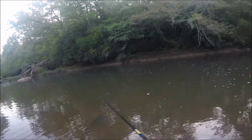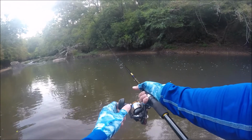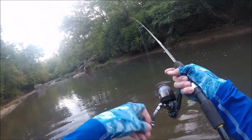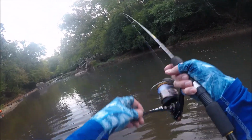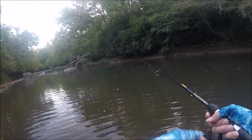it was a bass. Oh, and it got off. I bet that was a Tallapoosa right there. That was my Tallapoosa. That was a micro, though, despite the fact that he fought pretty. Oh, there's a nice little tap. Oh, another little tap. Maybe I found a little enclave.